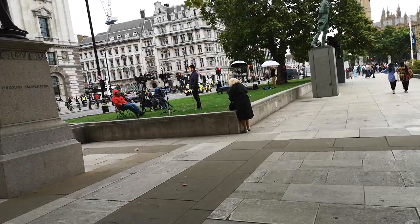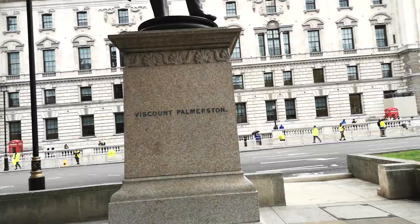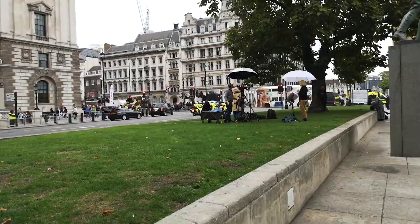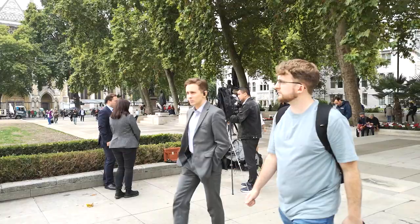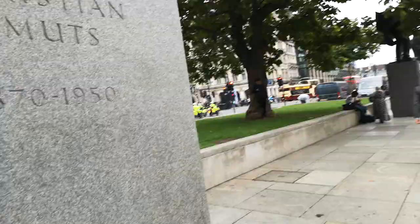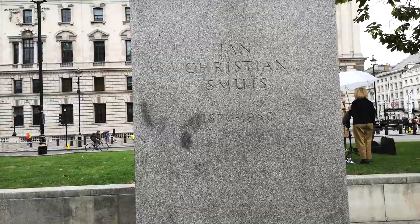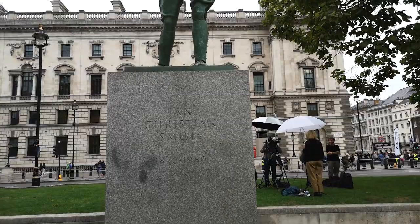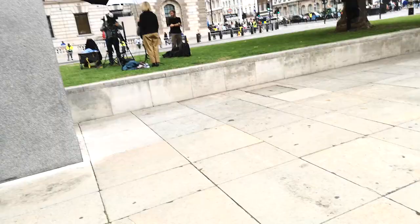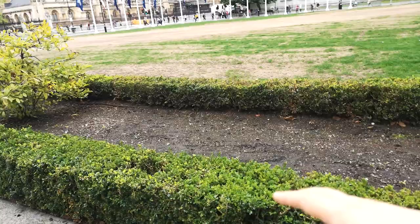Palmerston. A lot of filming around here. Yeah, lovely. There again. Every corner here. Jan Christian Smuts. Okay. 1870-1950. The square here, it's interesting actually, especially that side.